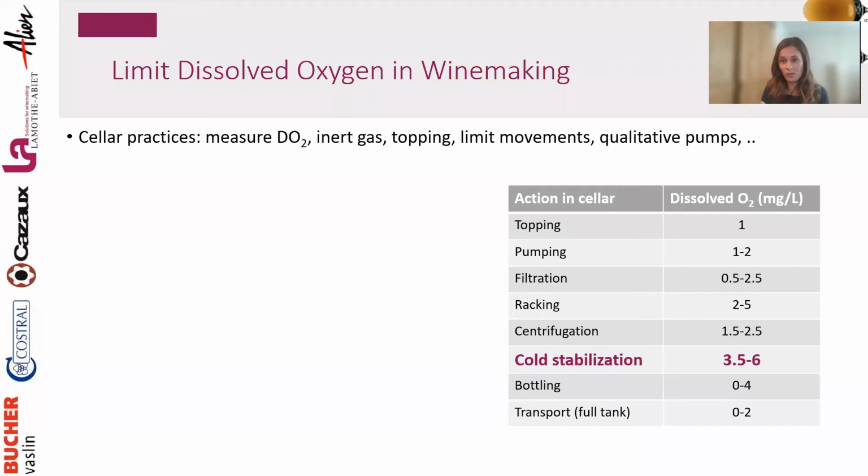Then we stop all the reactions because we are cold. So that's fine, but we are accumulating a lot of dissolved oxygen in the wine. Then this one is going to be racked cold and we are going to warm it up before bottling. Once we warm it up, that's where all this dissolved oxygen gets consumed. And a few months after, that's where you have what we call bottle shock, which often is actually just linked to a big shot of oxygen that the wine got coming out of cold stabilization.